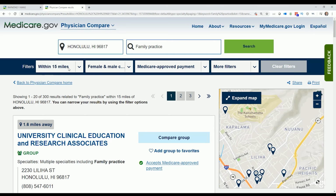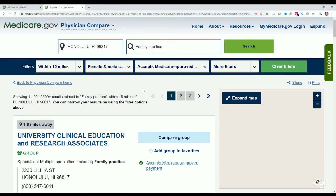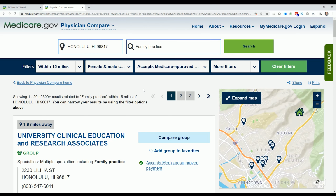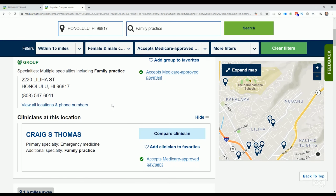Now, here we can toggle the distance, toggle the gender. Now, this is the most important bar here. Interestingly, it's not already selected, but you have to select this one because these are the physicians that accept Medicare approved amounts. It's also called Medicare assignment. And here, you can go ahead and find all the physicians that accept Medicare.